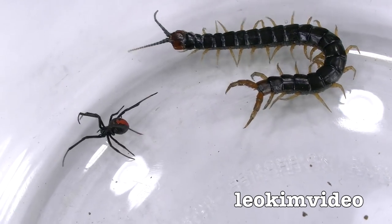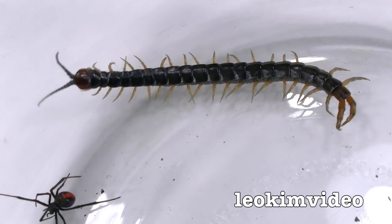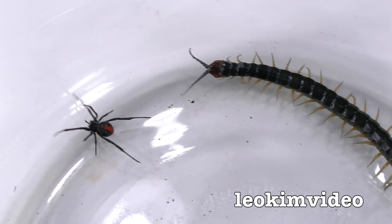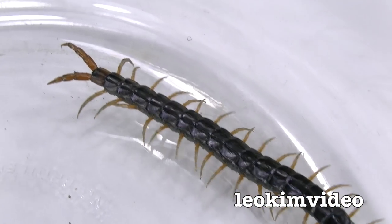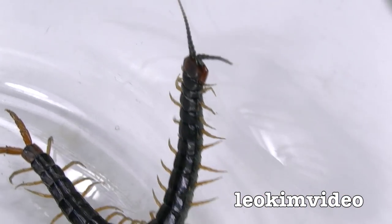Oh, the centipede's turning around. It's turning around as they're after the redback. Oh, my goodness me. Oh, I've got goosebumps all over me. I can't stand looking at this. This is a killer fight. Killer fight. Oh, I've just got to pick up my heart and put it back in my chest. Did the redback get a bite into the back end of the centipede there?